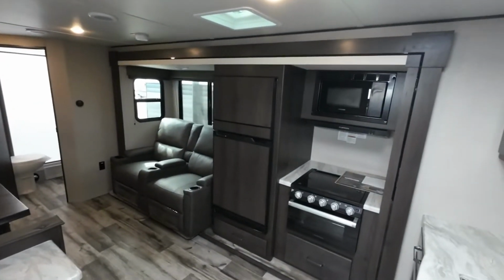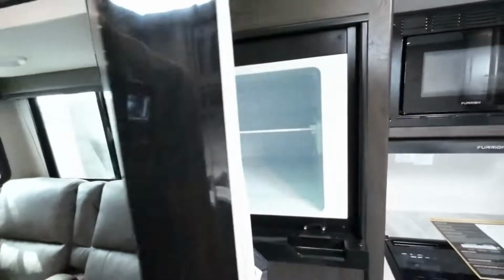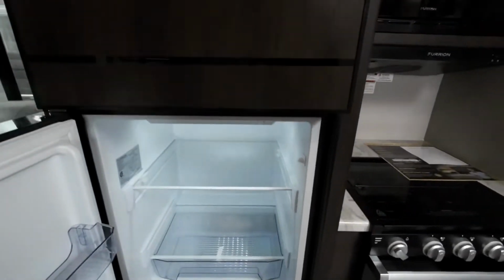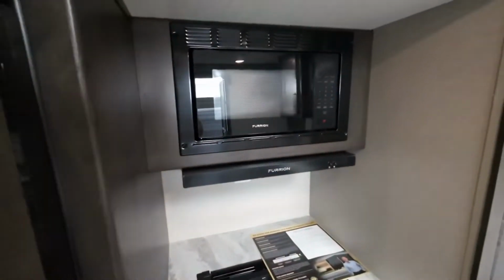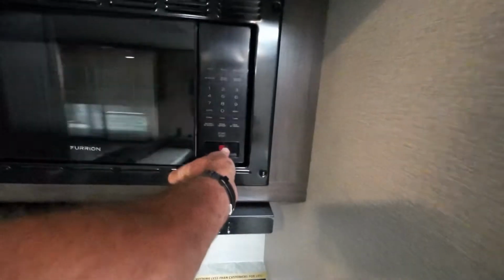It'll be a 12-volt refrigerator, which is actually on out here via that solar panel. There's no ice in here, but this is cold. So out here in the parking lot, middle of nowhere, not plugged into anything, you have fresh food in your refrigerator. You'll have a little mini microwave here by Furrion.